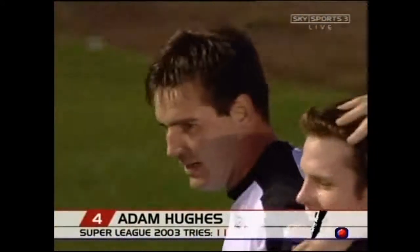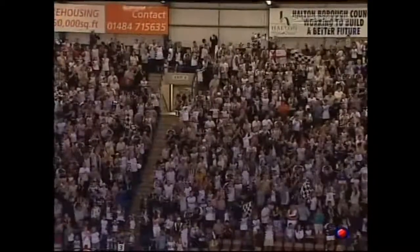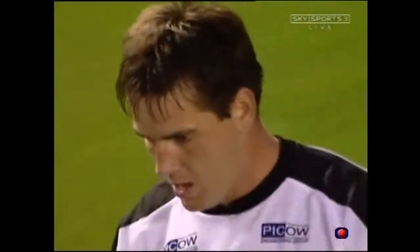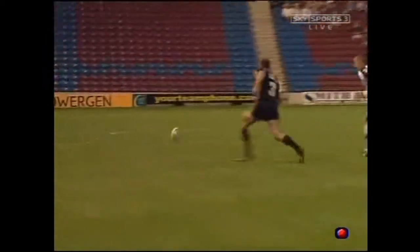Well, the pass looked as though it was going nowhere. And Adam Hughes picked it up. He enjoyed that, didn't he, the Welsh international? So did those guys and girls. Beautiful stuff. Sometimes an error can just go your way. As Eddie has mentioned, not the best pass, he was bouncing away. But it all came about from the fact that Castleford did not want to contest it.